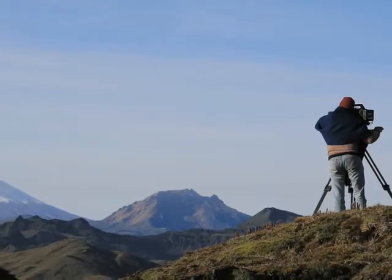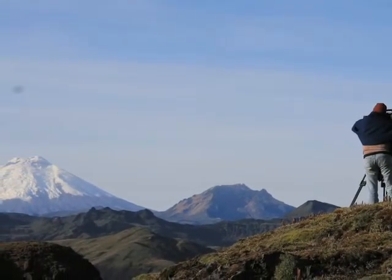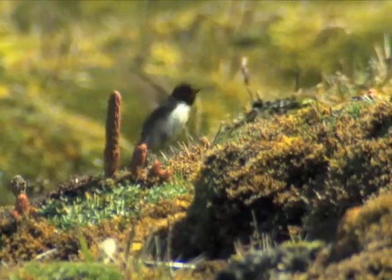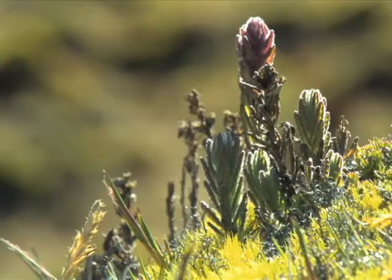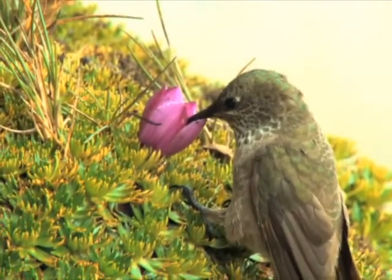One of the most surprising places to find hummingbirds was in the Andes of South America, over 12,000 feet. And it is freezing cold, there's ice on the streams, there's snow on the volcanoes, and there are a lot of hummingbirds. One of the things I was so surprised to find in Ecuador, in one of these high altitude locations, were hummingbirds hopping all over the ground, feeding on tiny little plants.